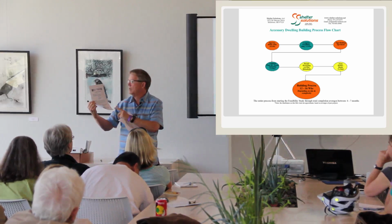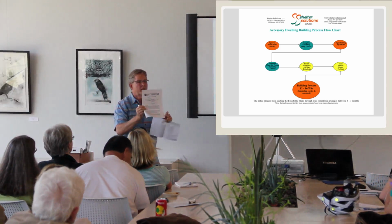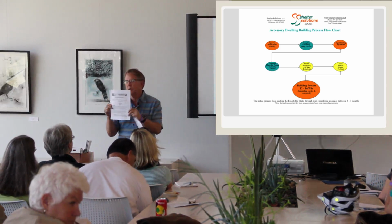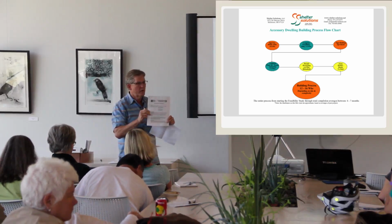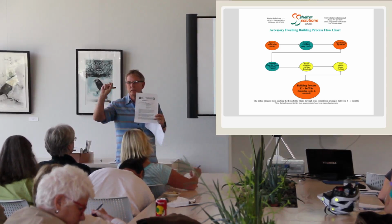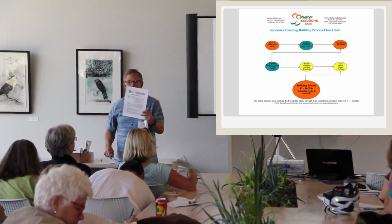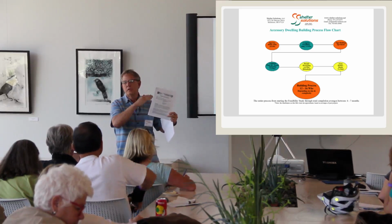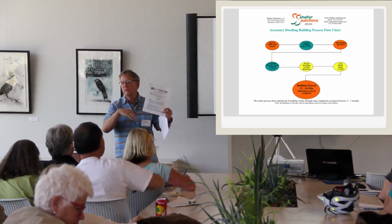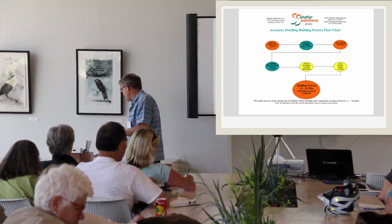Now I skipped over this, but for accessory dwellings, the city of Portland has put out a guideline for building accessory dwelling units, and maybe some of you have seen it. You can get it online at the BDS website, just search for accessory dwelling guidelines. It's a really good little publication that lists every requirement for all three: detached, attached, and finished structure. I've got an extra copy up here if anyone wants to glance at it.